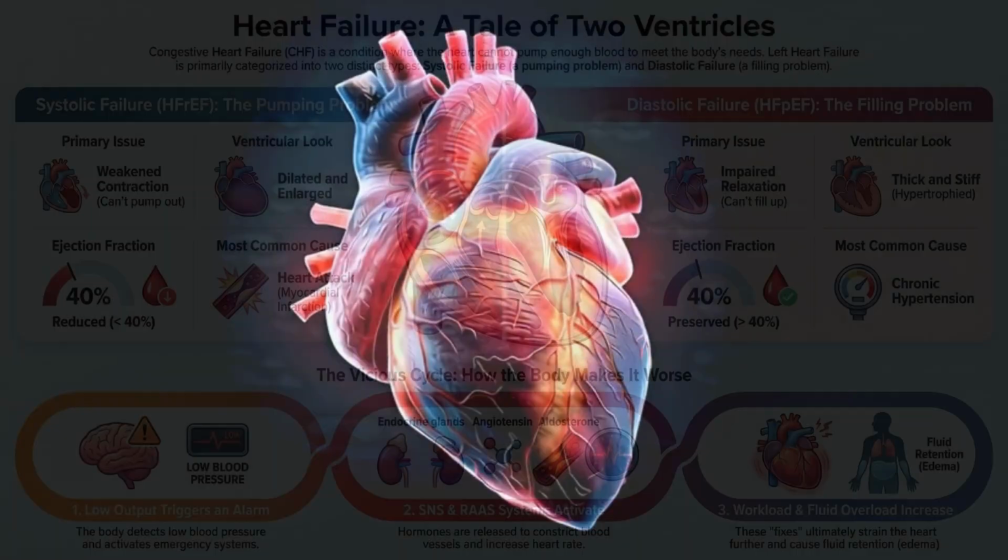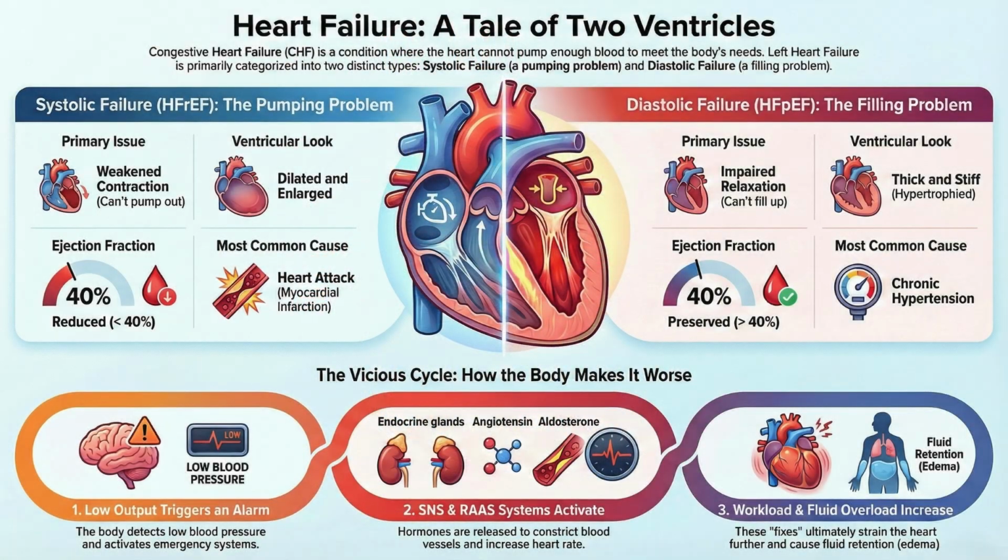Exactly. The diagnosis is made when the left ventricular ejection fraction, basically the percentage of blood pushed out with each beat, is less than 40%. So this is the forward flow problem. The muscle is just too weak. I've heard it described like a stretched out water balloon. That's a perfect analogy. It's big, it's dilated, it holds a lot of blood, but it just doesn't have the squeeze, the contractility to push it forward.